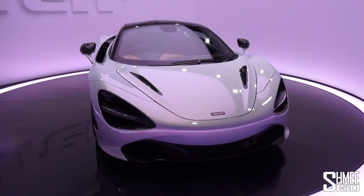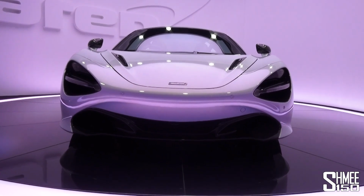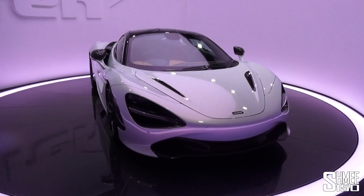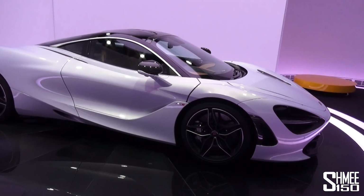Those are pretty serious statistics. And even better, actually, from an efficiency point of view, it only emits 249 grams per kilometre of CO2, which is a rather industry-leading figure for this segment too. But let's take a little bit of a look around it, talk about the design. So it is completely new.